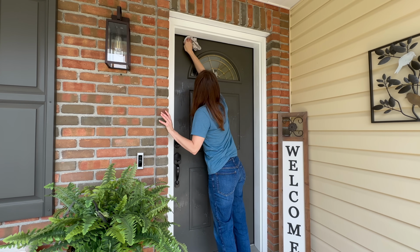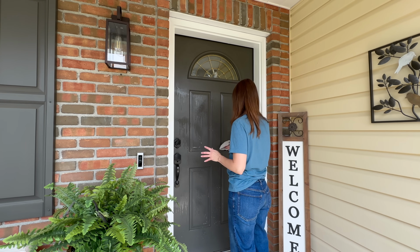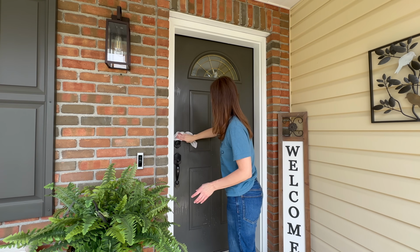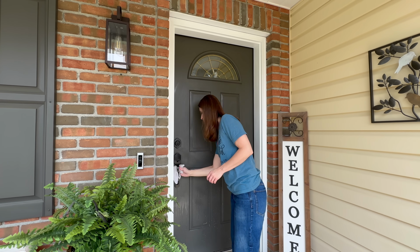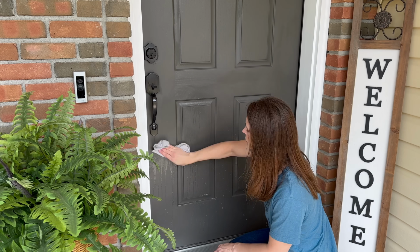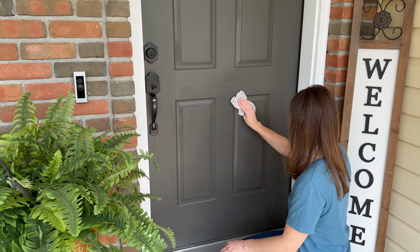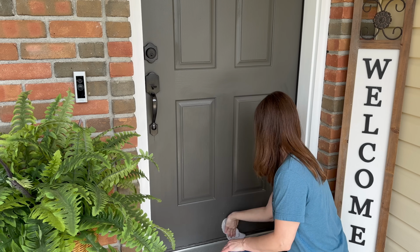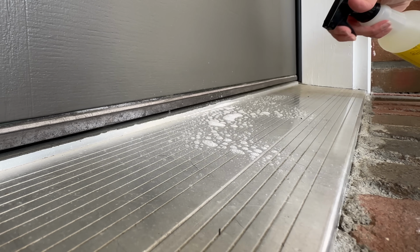Lately, the pollen in our area has been everywhere, so I'm going to begin by spraying down the door with an all-purpose cleaner and polish the glass. Not only does this make everything look fresh and well-maintained, but it also allows your seasonal decor, like that bright new wreath, to really shine. A clean surface creates a perfect backdrop, so your updates don't get overshadowed by dust, smudges, or grime. It's a small step that makes a big impact.